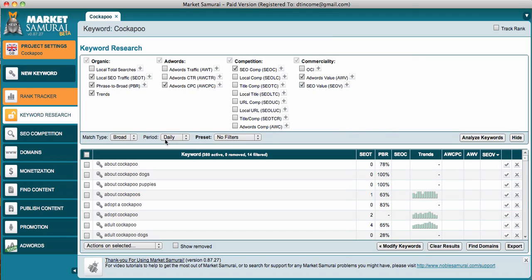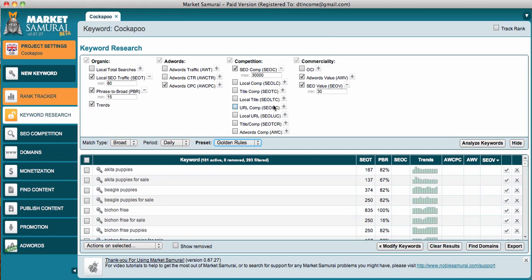So what we're going to do now is I'm going to turn this to exact, and I'm going to put my filters on my golden rules. These are rules that come along with Market Samurai, but I like to tweak them a little bit. I think 30,000 pages is too low nowadays with all the sites that are coming out there that I'm ranking. So I like to set it to 60,000. Search engine value, minimum of 30, which is the daily value of traffic from the site. Phrase to broad ratio, minimum of 15. And I think 80 is a bit too high for a term such as cockapoo. So I'm going to go in for 60.